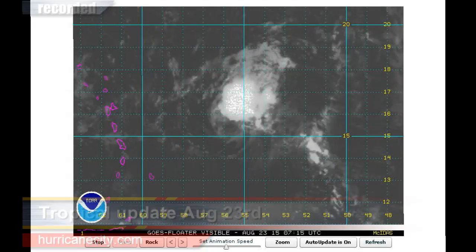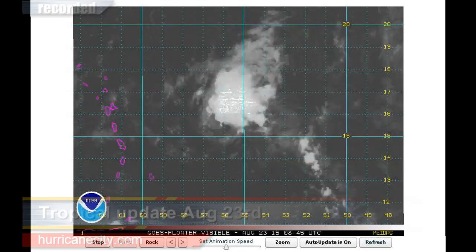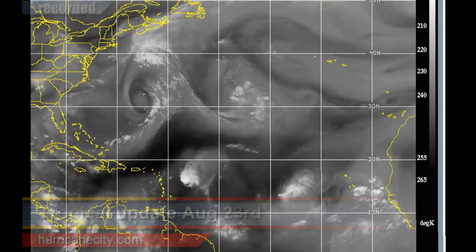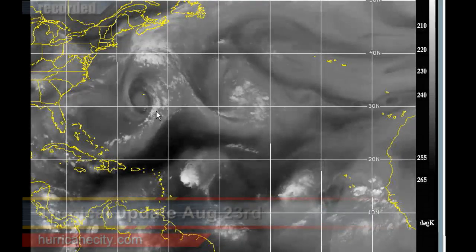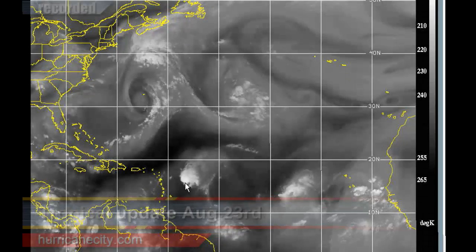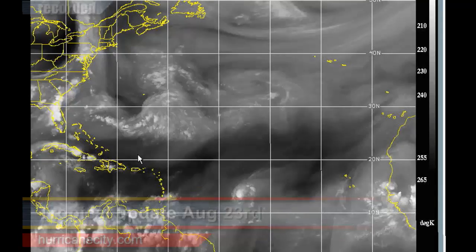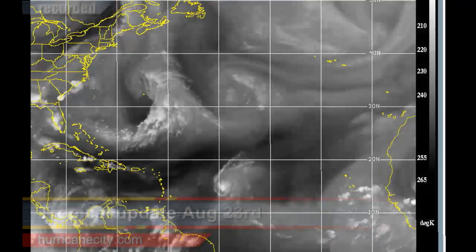But outside of that, we have a lot of other things going on in the tropics. Let's take a look at the water vapor loop, and you can see that we have a mid to upper level low near Bermuda, which is an invest, by the way, and may actually work its way down to the surface, but it'll eventually move off to the northeast and should not affect land. And then here is Danny approaching the northern Leeward Islands. Notice the dry swath out in front of it and wind shear from the southwest, so this is not in a favorable environment at all.